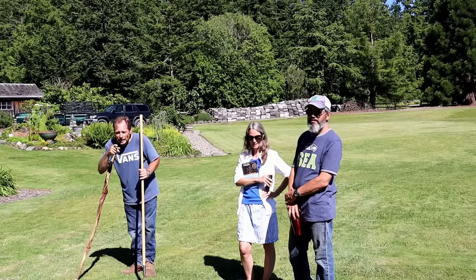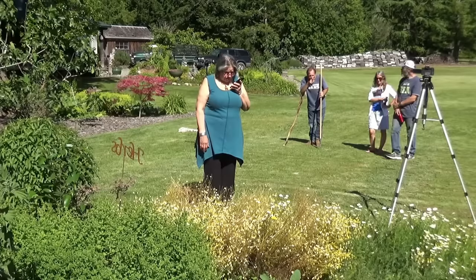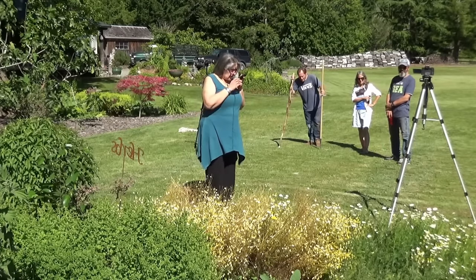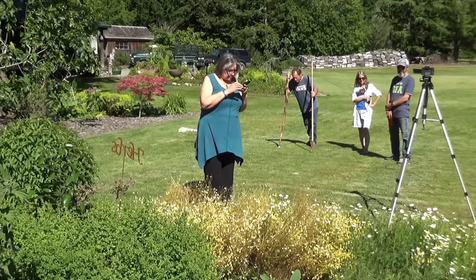Look how green those are compared to all the rest, just right there in the center, just because of the sub-irrigation from the drain field.